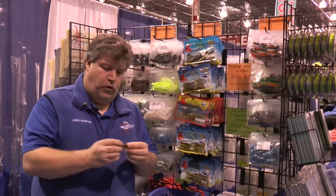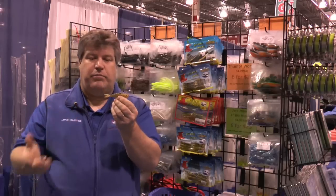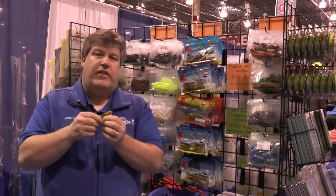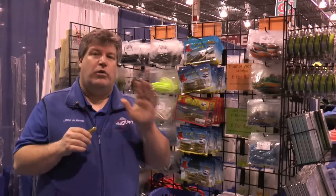Next, I use this 4-inch, it's called a bio minnow, made by our friends at Big Bite Baits. It's a 4-inch heavy-bodied minnow. This is a solid plastic. It's not, no air in it. It's a solid piece of plastic. It's extremely heavy. The key to this bait is it's extremely big and has a big profile. It moves a lot of water. It's my favorite when fish are really close to the bottom.